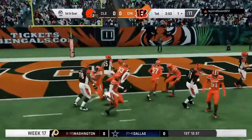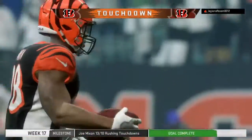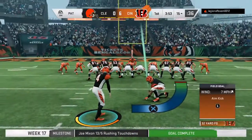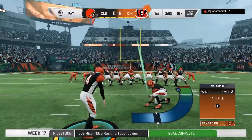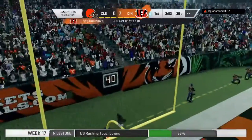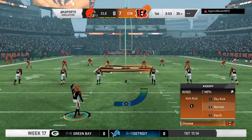Mixon trying to punch it in. And he is in. Touchdown, Bengals. Joe Mixon, touchdown number 15 of the year, as his guys are able to strike first here in this opening quarter. Footing always a concern, but the extra point's up and good. And that makes the score 7-0.